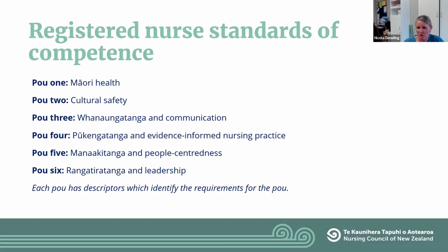So it's quite good to have a look at the standards of competence side by side to actually get more of a clearer picture around what the registered nurse looks like and what the enrolled nurse looks like. So we have the 6 PO, and then under each PO are a number of descriptors that give us more information or actually guide us to articulating our practice in regards to the PO.